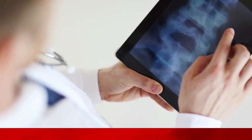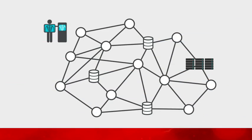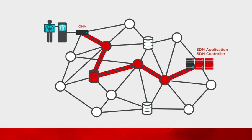For example, in a hospital, a member of the medical staff could securely bring an imaging device online by simply plugging it into something called an Avaya Open Networking Adapter, or ONA for short, that pairs the two devices into the SDN workflow application. The SDN application and controller, upon recognizing the imaging device, apply the IT-defined security profile and segment to the ONA, automatically provisioning the device into an isolated imaging network for flow control and enhanced isolation. The imaging traffic on this network is now completely segmented from other network traffic, and the device is only permitted to communicate with the imaging server in the data center.